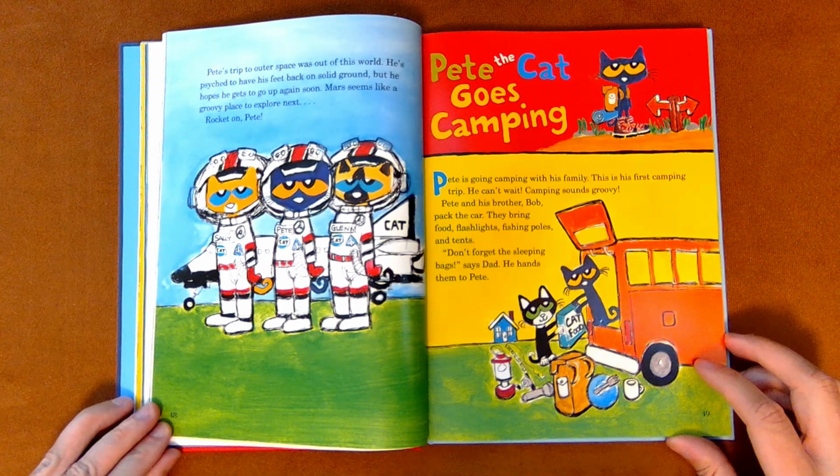Pete's trip to outer space was out of this world. He's psyched to have his feet back on solid ground, but he hopes he gets to go up again soon. Mars seems like a groovy place to explore next. Rocket on, Pete.